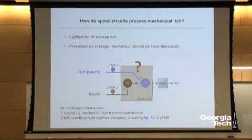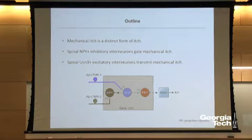So the question is, what's the cellular identity of the T neuron in the spinal cord? What's the iron neuron in the spinal cord that modulates the activation of the T neuron? So today, I will talk about three parts. Firstly, I want to show you that mechanical itch is a distinct form of itch. The second part is published work. I will tell you that spinal cord inhibitory neurons expressing neuropeptide Y can gate mechanical itch. The third part is our unpublished work. We identified a unique type of spinal cord excitatory interneuron, which is the mechanical itch transmission neuron.